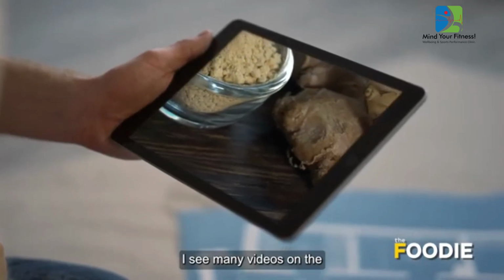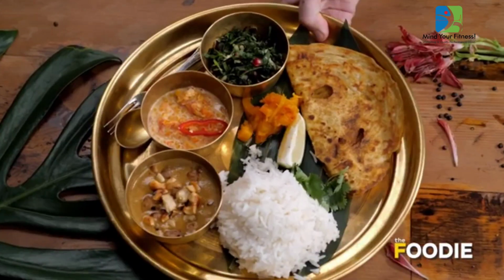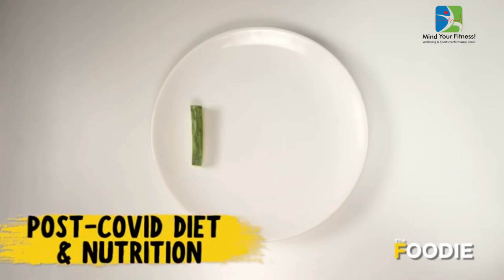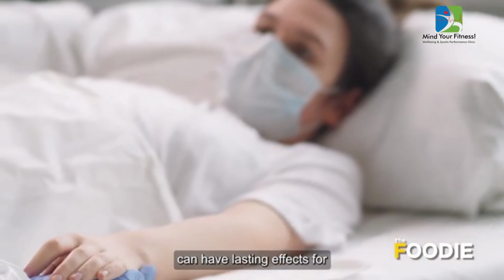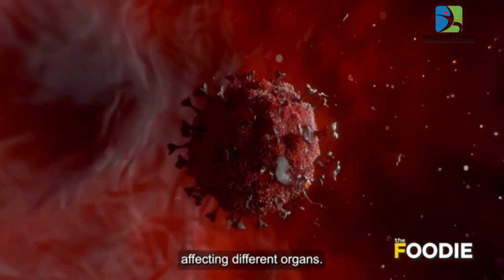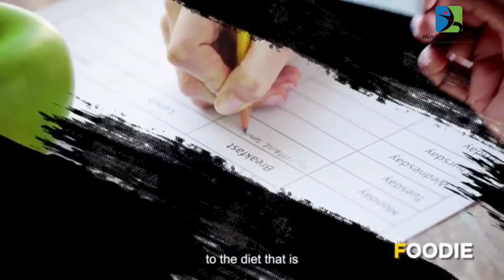I see many videos on the internet that talk about kadhas and simple home cooked food. What comprises that home cooked food is important. We know that COVID is an inflammatory condition that can have lasting effects for up to months after discharge, affecting different organs. So let's look at the first point when it comes to the diet, that is calories.